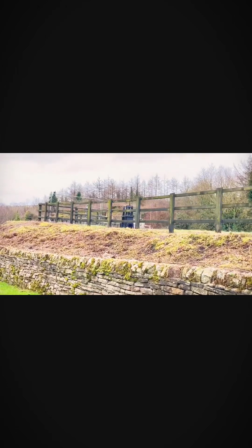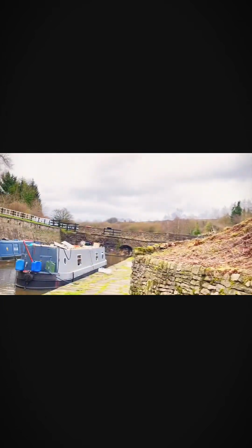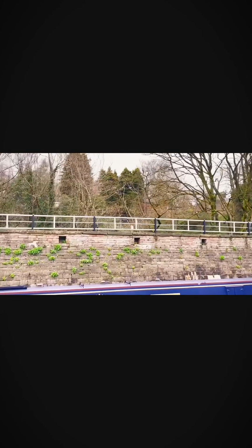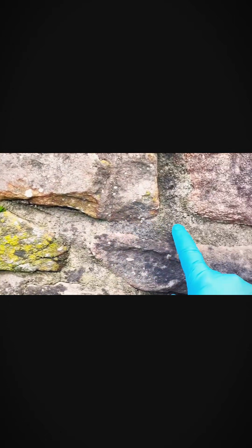That looks like an old winding pump. It allows more water into the canal over that side from this side. And again, you've got these holes where you'd have had that jetty coming over. Now you see, this is what we was talking about. They've restored it all with this lime mortar.